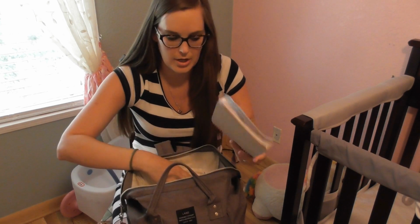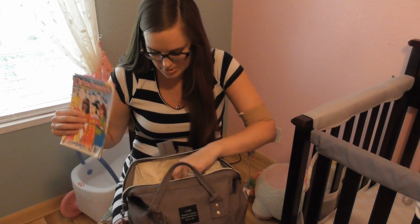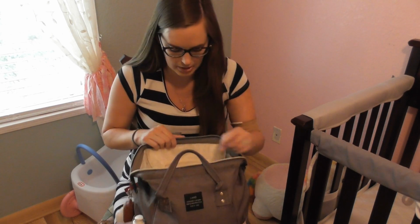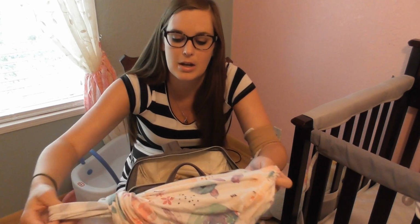Then I have a teething necklace. So I keep some crayons and then some kind of pad for her to color on. Sometimes just paper or just a little notepad, because she stays pretty busy with coloring, but not every place that you go provides colors.